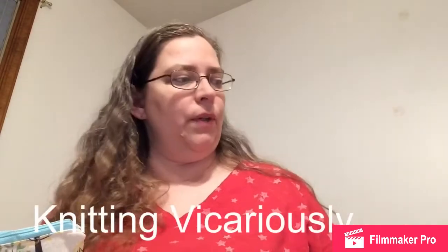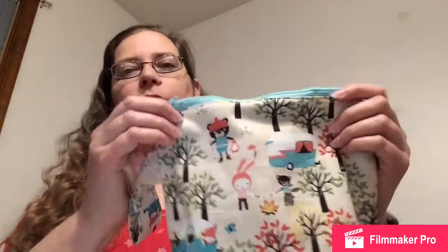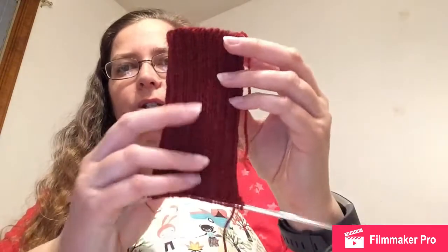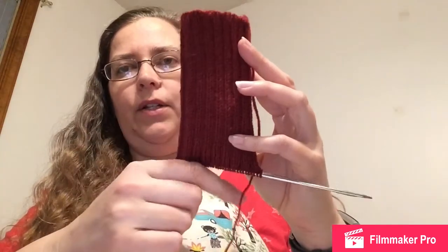Then I have, oops, in this bag made by me, which I have to tell you, there was a picture of this bag on Dunder Knits, or Knit Vicariously, on her podcast, and I was so thrilled. Fangirl moment. This is in one of my bags, my little campfire bag. And it is Natalie's Christmas sock in the Stroll Fingering, Hollyberry. I am getting ready to start the heel on it. I've got all the rows for the leg, and then I'll start the heel.